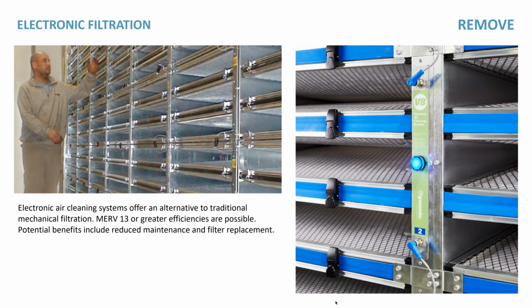And there's actually a well-documented study. This type of technology was utilized in ASHRAE's headquarters in Atlanta, and they actually went 7 years and 4 months before they actually replaced their filter media. So from a maintenance standpoint, that allows the maintenance staff to focus on other things rather than having to do excessive amounts of filter changes.